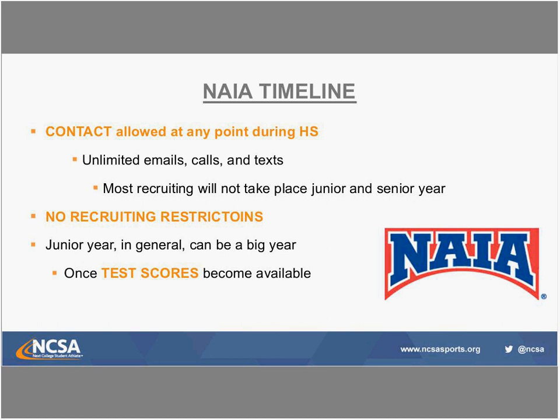They also just have less rules in general. So an NAIA coach could chat with you during a club tournament, no big deal. Where those other division levels, there's rules in place that you have to wait until a certain time frame, or you could say hi, but you can't say anything else. NAIA, they can do a lot more. So there's a lot of freedom for coaches to recruit and start building relationships with student athletes pretty early. Junior year can also be a big year for them, again, similar to D2 in the fact that test scores become available and they know what they can do with their money.